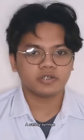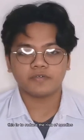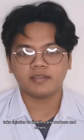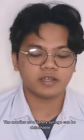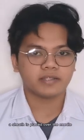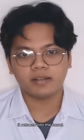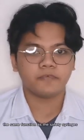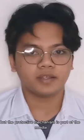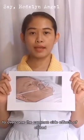A safety syringe is a syringe with a built-in safety mechanism. This is to reduce the risk of needle stick injuries to healthcare workers and others. The needles on a safety syringe can be detachable or permanently attached, and on some models, a sheath is placed over the needle, whereas in other needles, it retracts into the barrel. Safety needles serve the same function as safety syringes, but the protective mechanism is part of the needle rather than the syringe.